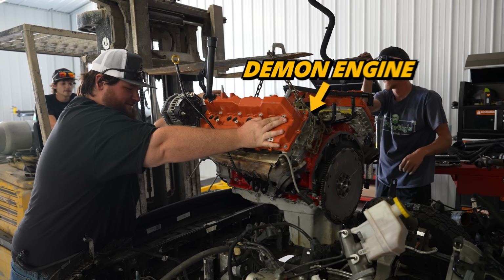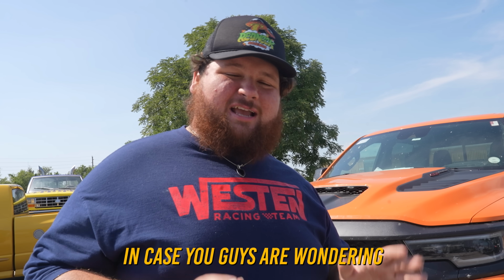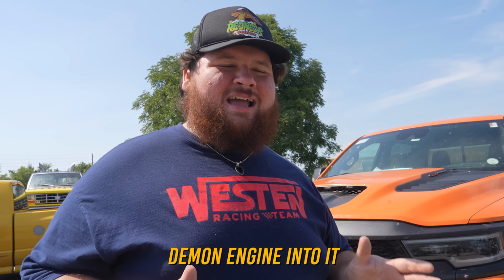we were forced to put a Demon engine in this truck. But first things first, in case you guys are wondering why we had to put a Demon engine into it, this is gonna sound weird, but it all started with a race with a Humvee.